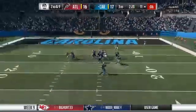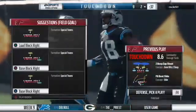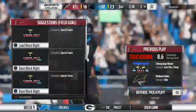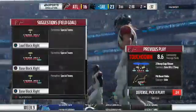Back to throw, Newton. And he's got it. Touchdown, Panthers. A.J. Green with touchdown number 7 on the year. And the Panthers are able to grow their lead. That's an early touchdown grab for last week's NFC Offensive Player of the Week.